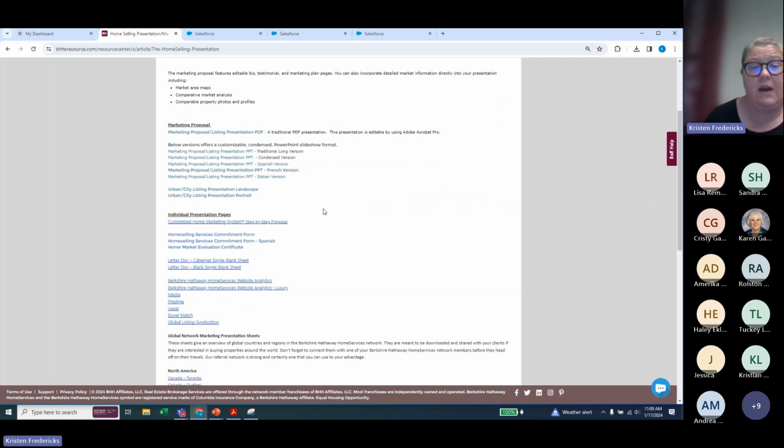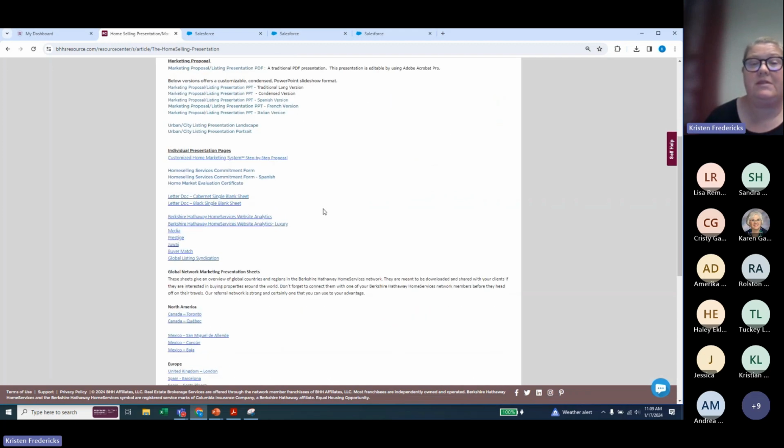Continuing on down, we do have the individual listing presentation pages. Some of these are available to be customized, some of them are not. But for those of you who are using the Forever Agent system and also using the full home buyer, home seller presentations, those commitment forms are also available in PowerPoint. So if you did want to customize some of those commitment forms and add some of your own information in there, you can also do that.